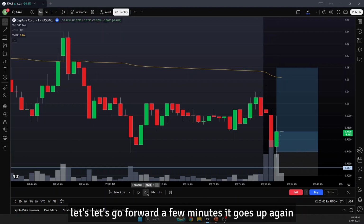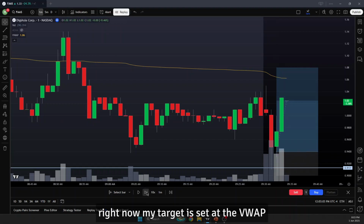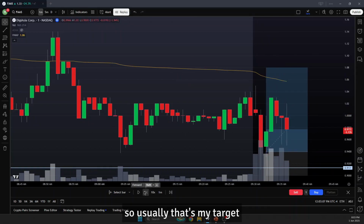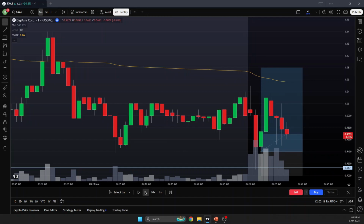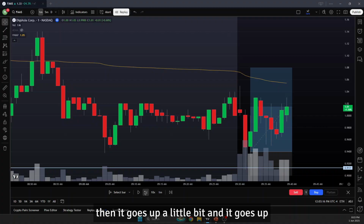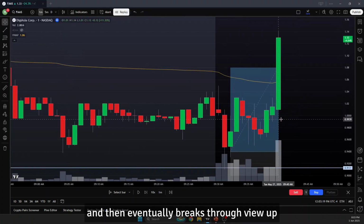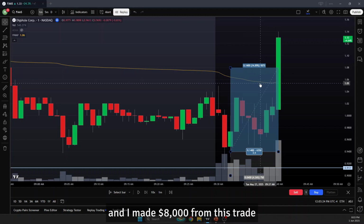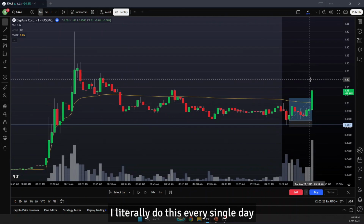Let's go forward a few minutes. It goes up again, it goes up again. Right now, my target is set at VWAP, which is this line over here. So usually that's my target, so I'm not going to sell until it reaches it, but let's see what happens in this case. Stock continues going down, then it goes up a little bit, then it goes up, and then eventually breaks through VWAP, and once it breaks through VWAP, I sell for a quick 14% gain, and I made $8,000 from this trade. I literally do this every single day.